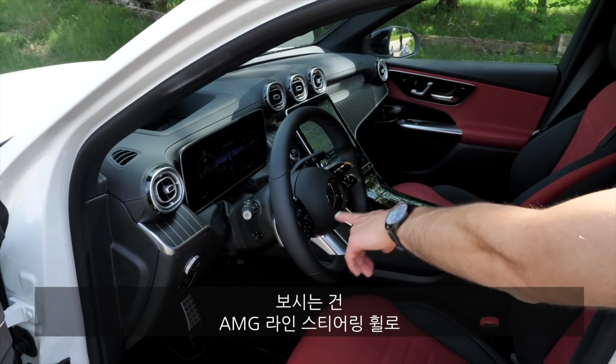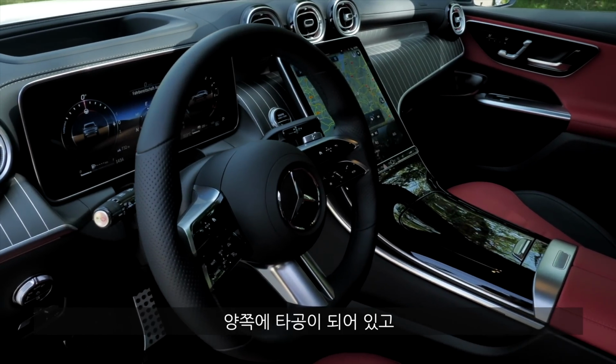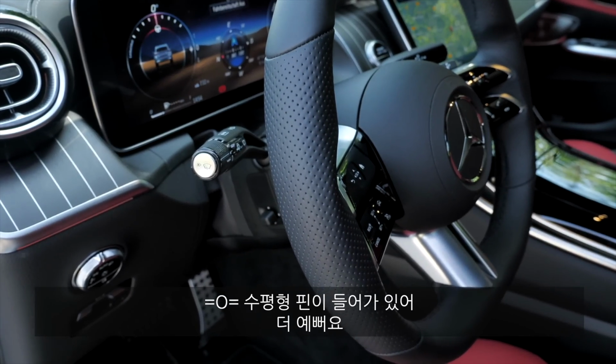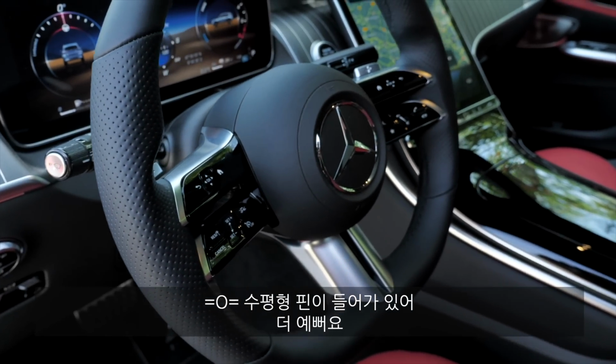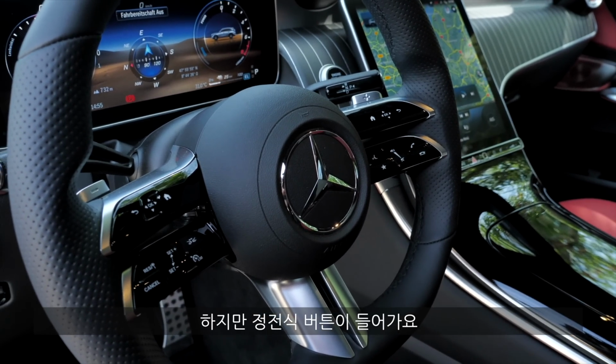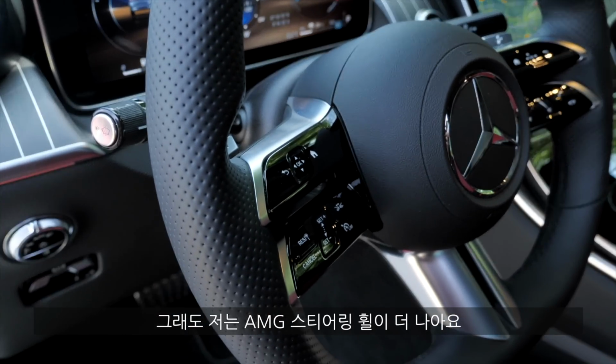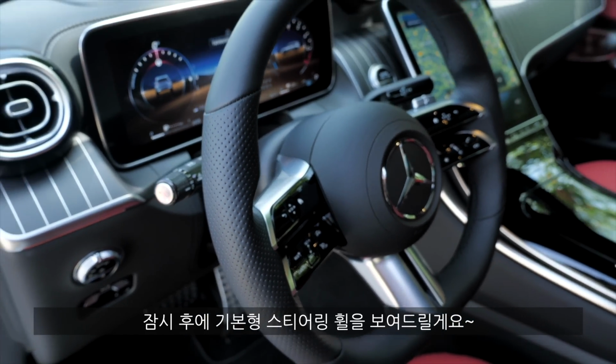Then you can see here, this is the AMG line steering wheel. Perforation at the sides, not available without animal skin though. And you have these horizontal fins. That definitely looks better. Also hashtag capacitive buttons at the steering wheel, sadly, but I think I prefer this style. Later on I will show you the base steering wheel as well.